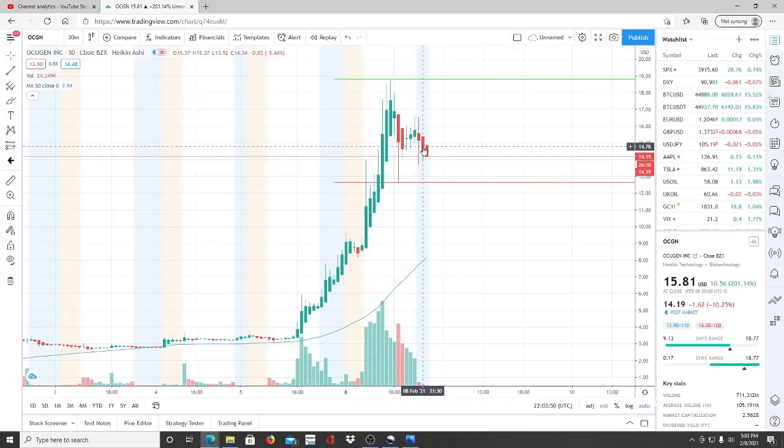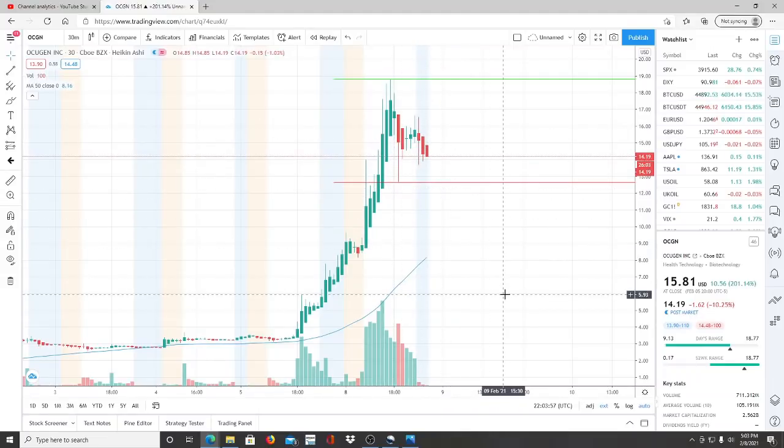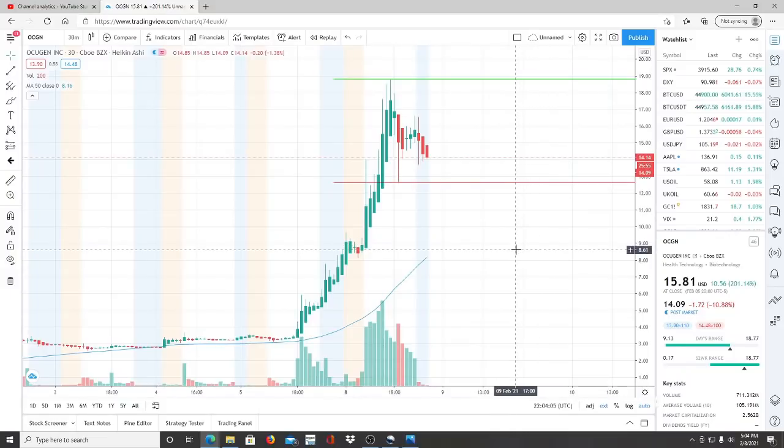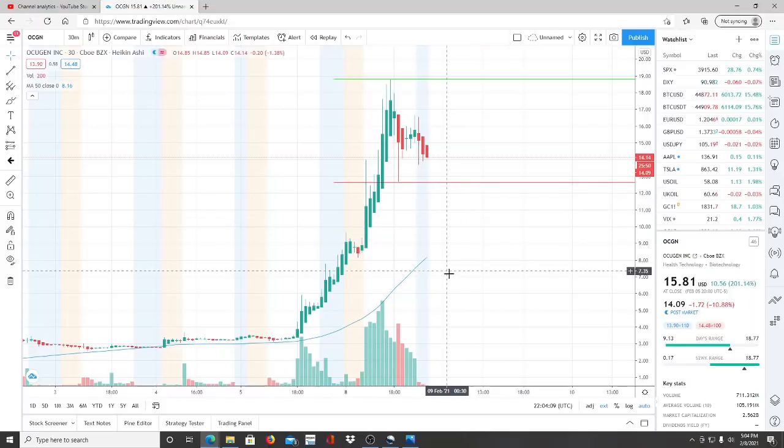Now it's pulled back a little bit, and my question to all investors is, do you see this breaking through support and hitting newer lows, or do you see this consolidating within this area and taking off to newer highs as the next catalyst and the next information of Ocugen rolls out? So the 50-day moving average, very important, is 8.16. As long as we're above it, we're in bullish territory. The moment we're below it, we're in bearish territory.